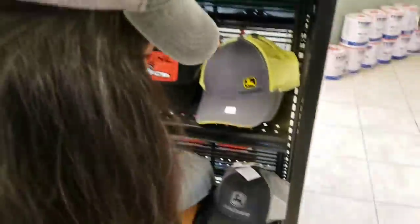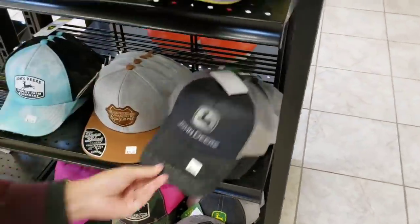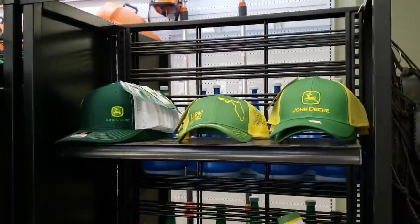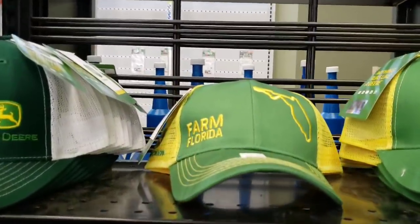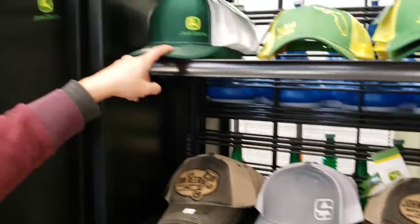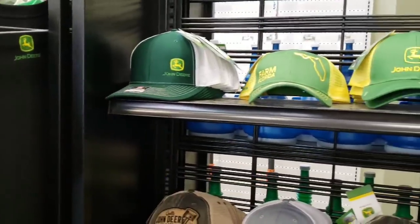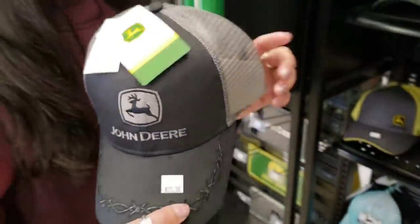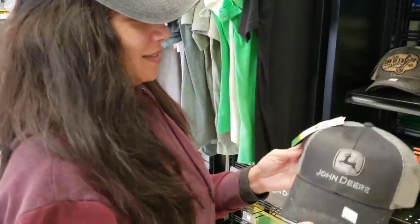Okay. I'll take the hat, because I'll always wear the hat. That's the hat you're going for? Yeah, I think I like this one. Which hat do you think I should get? Oh, look at that. Farm Florida. Oh, my goodness. That one would be a good one. John Deere. What do you think? I like this one. Pick me one out. You got to pick me one out. Or we could be twinning, and we could both have the same hat. All right, let's twin.